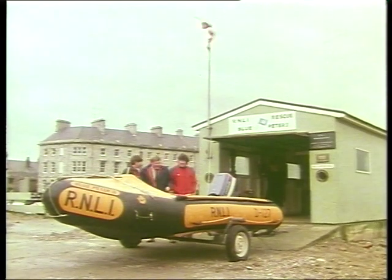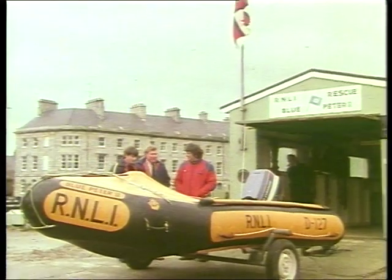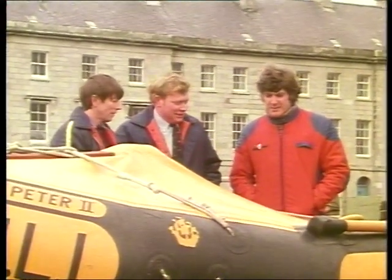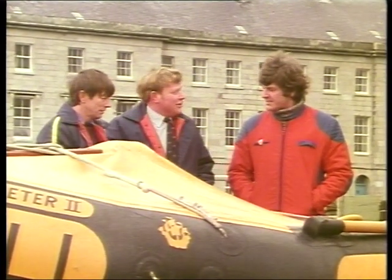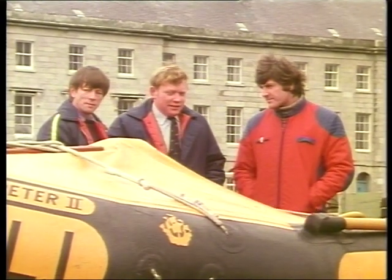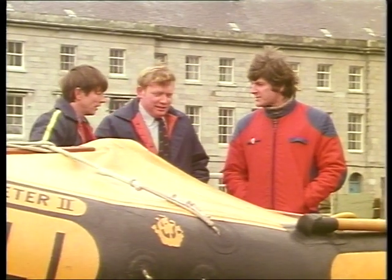John told us that even after 10 years' hard work, she was still in reasonable shape, and that the new, bigger boat was needed here badly. Yeah, it's still in very good condition. But it is actually coming out of service now, isn't it? It's going to come out of service as soon as the new Atlantic is ready. What's going to happen to this now? This is going to go on permanent exhibition in Cornwall. Great, so people will be able to still take a look at it.